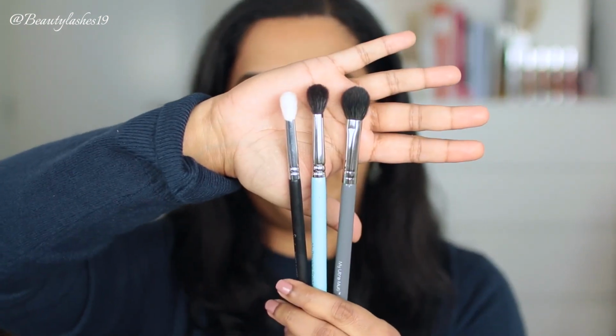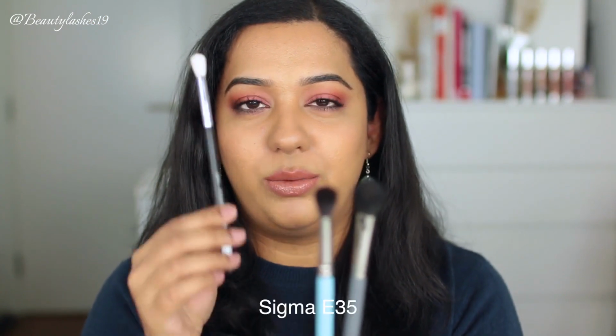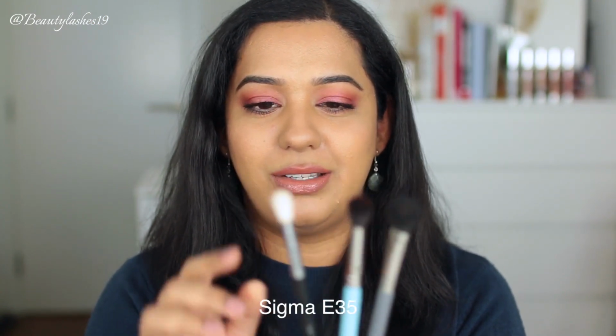So first I'm starting off with the really big fluffy brushes, and then we'll narrow down to some other brushes which are more tapered. So I have 3 right here. 2 of these are by Mykitco, and this third one is the Sigma E35. So let's start with the smallest. Again, it has a more rounded end, so that's why I like to use this for my blending work right here in the crease.